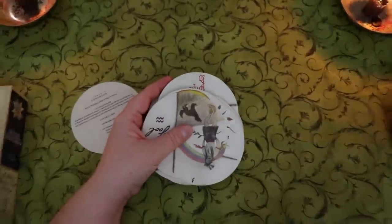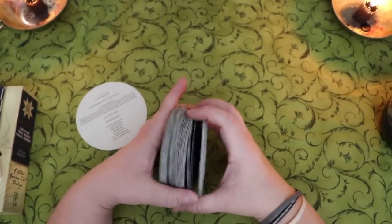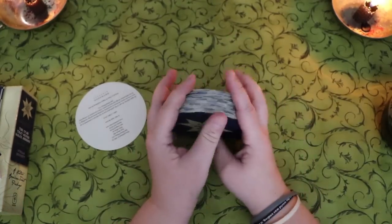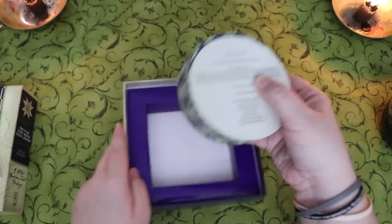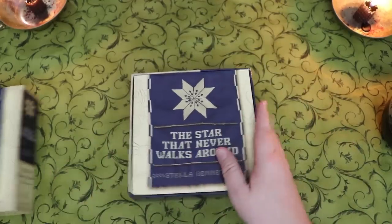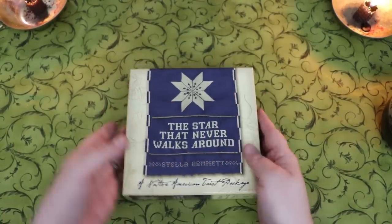So this is the Star That Never Walks Around. It's a really nice cardstock. It feels decently sturdy, and it's a nice size for a round deck. A lot of round decks are a lot bigger. This one feels like a good size. It'd be easy to shuffle. It's just not one I feel called to work with, so I'm going to be rehoming this one. As with all the other decks I'm going to show, if there's any decks that you're interested in, feel free to reach out to me and we can talk about it. But this is the Star That Never Walks Around by Stella Bennett.